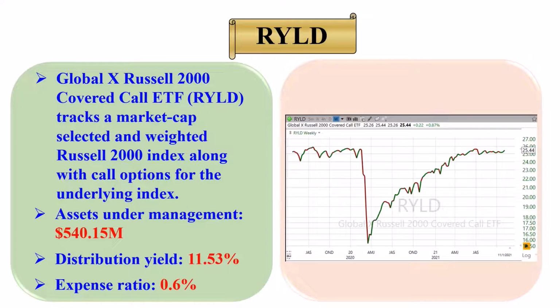RYLD has $540.15 million assets under management. It has a distribution yield of 11.53% with an expense ratio of 0.6%.